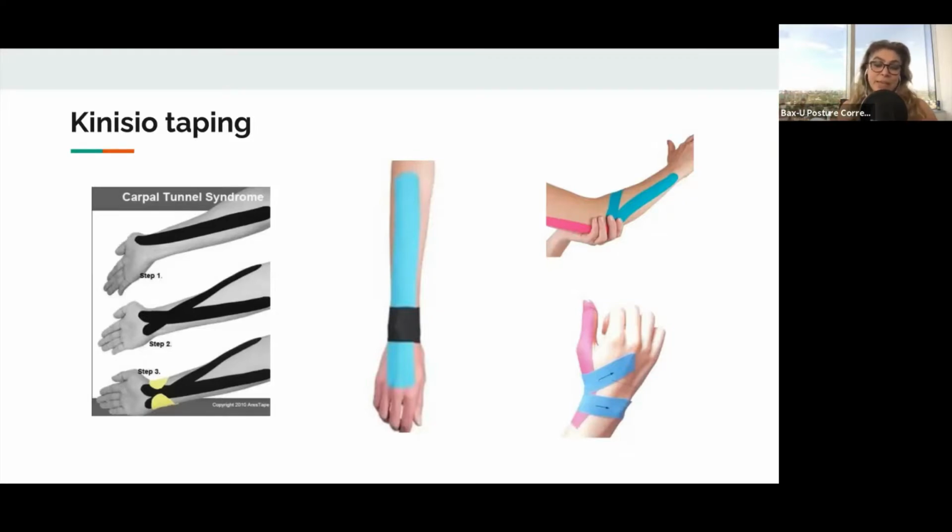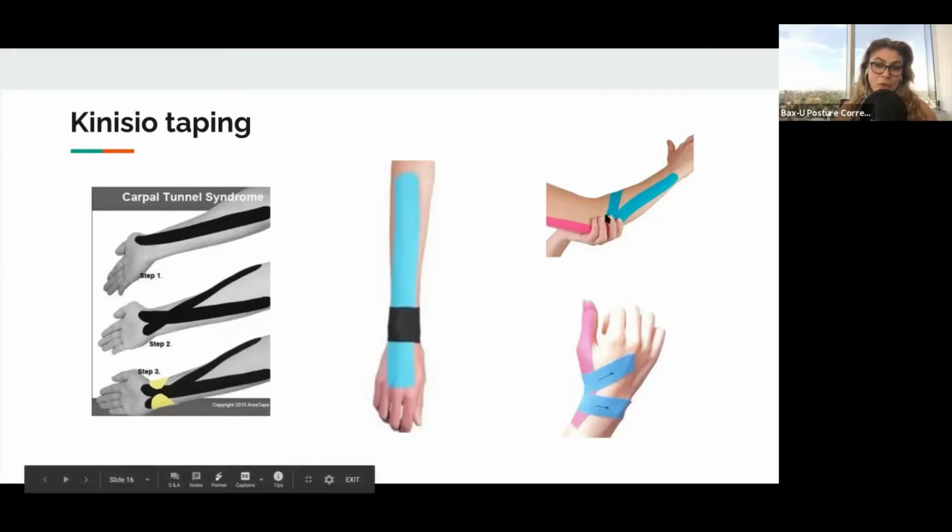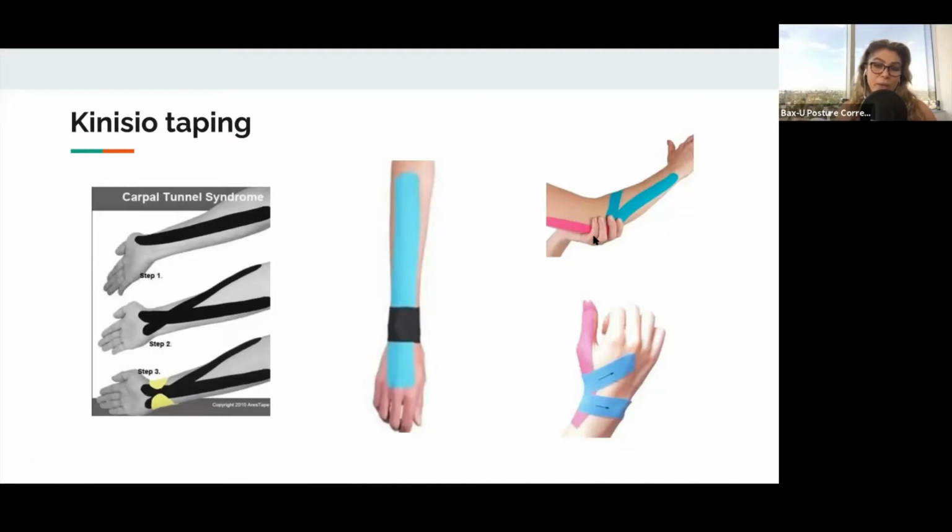If you feel that you have pain with thumb movement, this is a great way to tape your thumb. And you could also, if you feel like your pain is coming from your elbow area, this is more of a golfer's or tennis elbow kinesio taping.